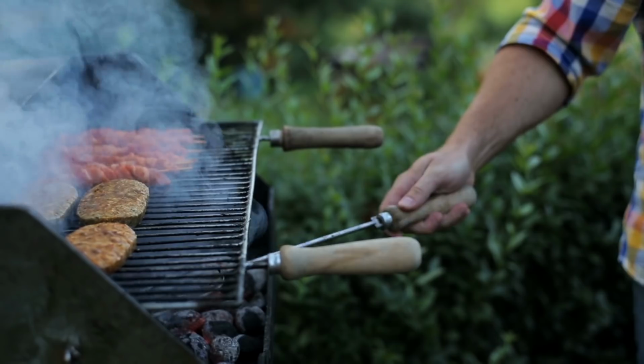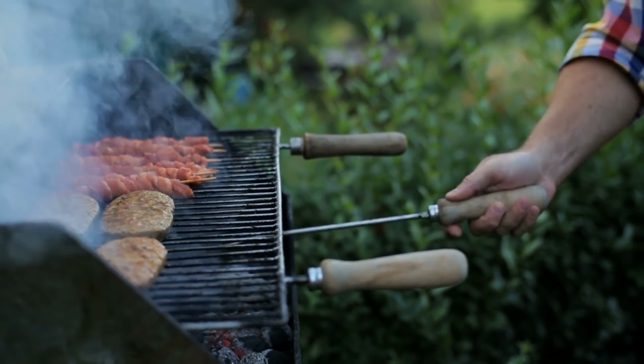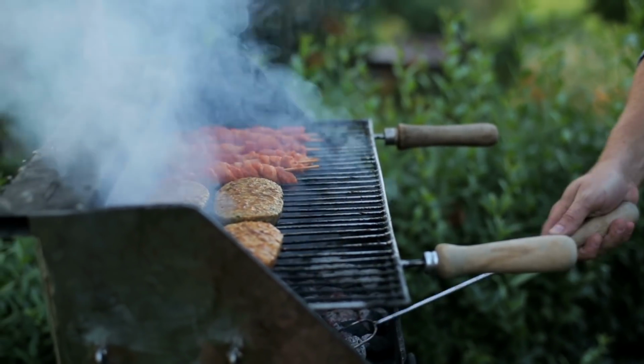Grills and summer go hand in hand, providing deliciously grilled food. Whether it's with a barbecue party or a small camping trip, these products are perfect for those occasions.